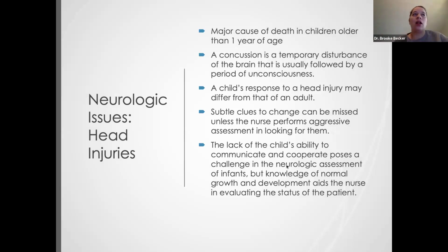Concussion is a temporary disturbance in the brain, and then it usually is followed by a period of unconsciousness, even if it's 15 seconds, 30 seconds. A child's response to a head injury may be different than an adult. They might be more irritable, more tired, more fussy, whereas an adult might have the classic vomiting symptoms after a head injury.